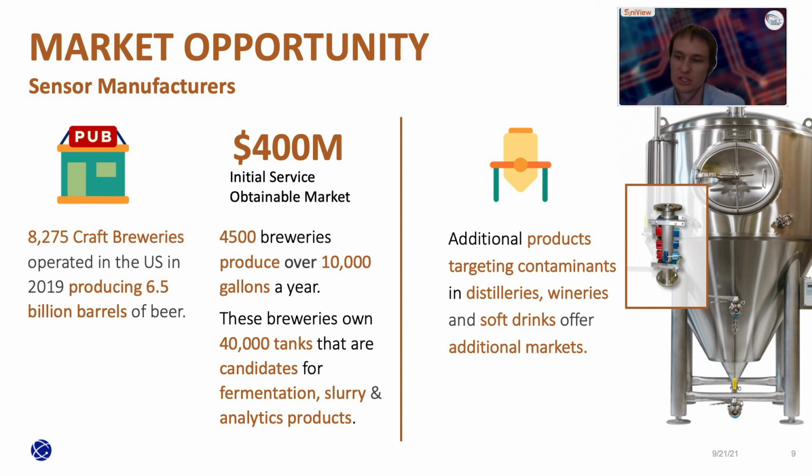So this could also get much larger by introducing additional products that target parallel markets, such as distilleries, wineries, soft drinks, and other ones, especially biotech, which would make that number much larger than that.